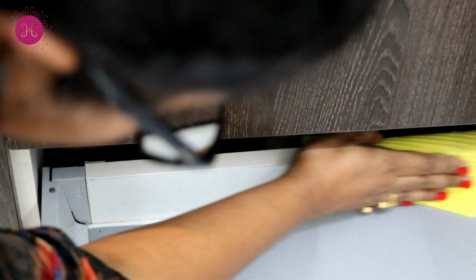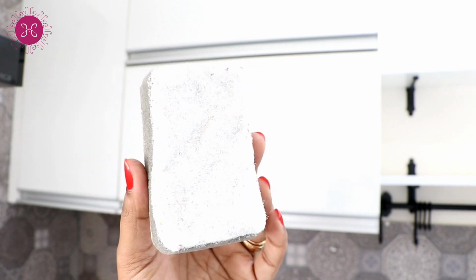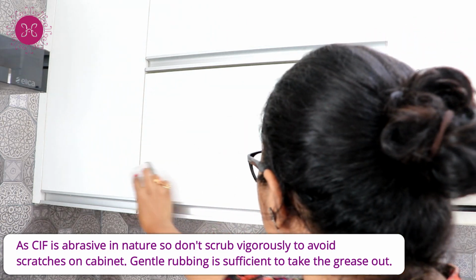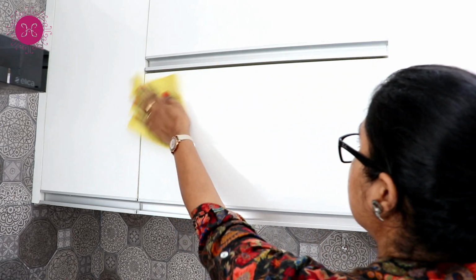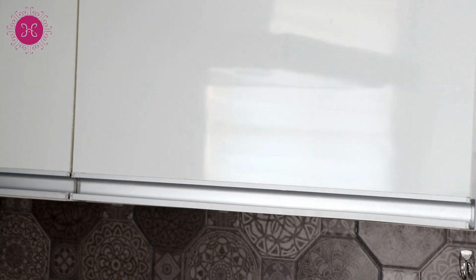Here is a quick tip I can share with you. This glossy laminate of kitchen cabinets gets dirty very easily. Take a non-scratch scrubber, a little Cif and rub on them. Let it sit for 2-3 minutes and clean with a wipes or cleaning cloth. It's the easiest way I have found to clean them quickly. Everything will be so sparkly clean. Definitely give it a try and let me know if it works for you too.